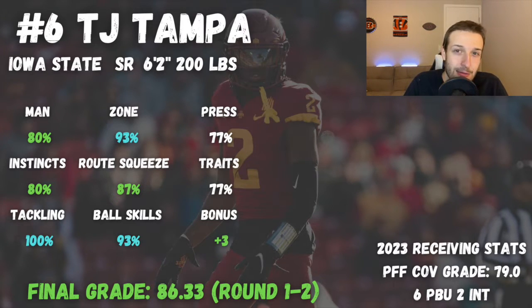But his kind of play style doesn't necessarily match exactly what you would expect. With that kind of size, speed, athleticism, you'd expect him to be a bump and run, press man corner. And he can do that, but really his strength is in zone coverage. It's watching the quarterback's eyes, looking around, being instinctual, and understanding where those concepts are attacking and being able to anticipate that, drive downhill, and make plays on the ball. That's really where Tampa is super effective.